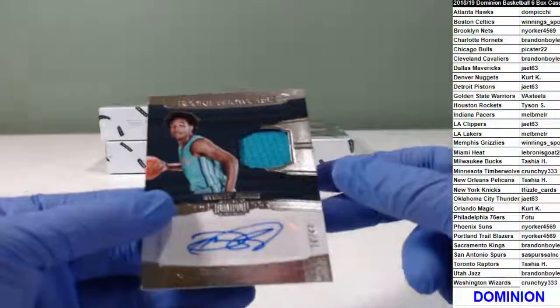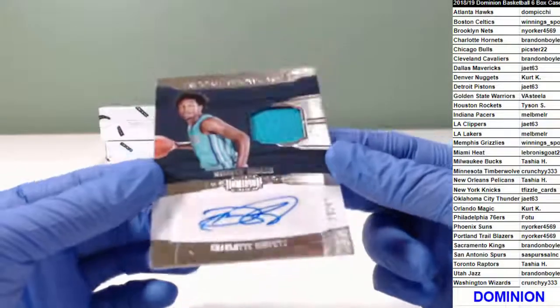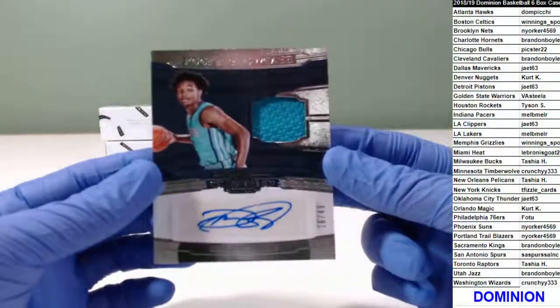And last one in the box, out of 49, patch auto for the Hornets. Again, the Hornets. Devonte' Graham.